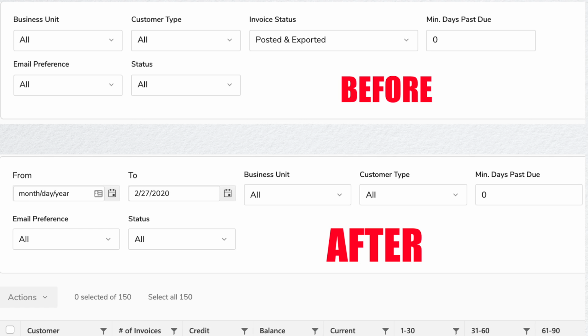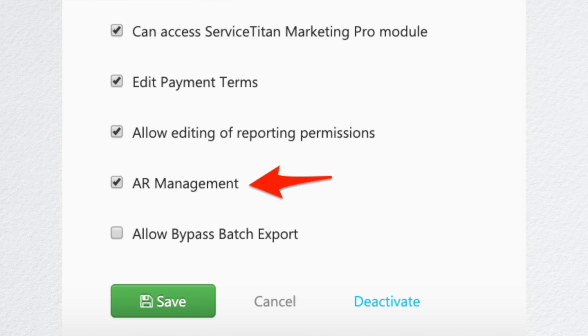By the way, when I'm auditing ServiceTitan accounts for my work with Blue Collar Profits, if you're not familiar, we're a team and we help people out with their ServiceTitan issues. We're ServiceTitan consultants. I often see the permission for the AR tab disabled, even for accounting positions. So go into your permission settings and double check that the AR management checkbox is checked off for people who need to be able to see the AR management.